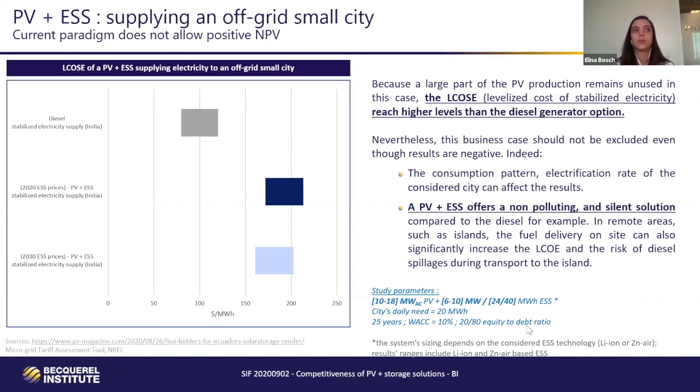But it should be reminded that this business case should not be excluded, even though results could appear as quite negative, because the consumption pattern and the electrification rate of the considered off-grid small city have a huge influence on the results. And in addition, it should also be considered that the PV plus ESS solution is a non-polluting and silent solution compared to diesel. And in remote areas, such as islands, the fuel delivery by ship can also significantly increase the cost of generating electricity with a diesel generator. And there are also risks of spillages which are linked to this. And therefore, the business case remains still attractive.